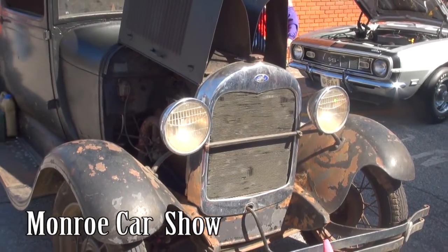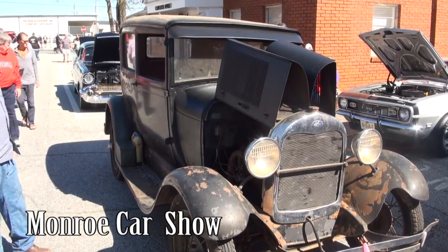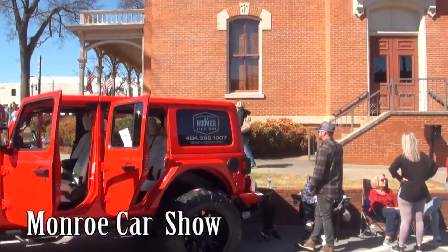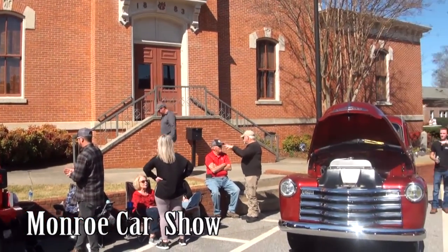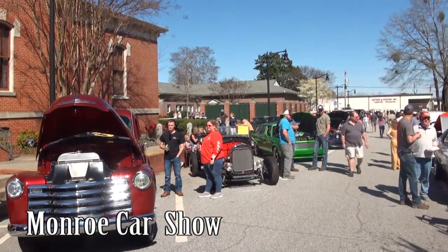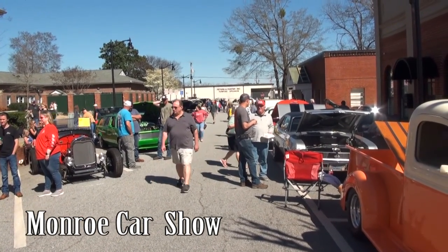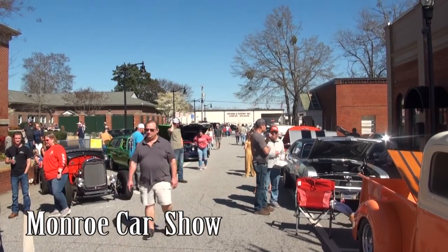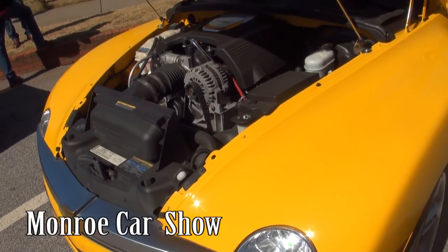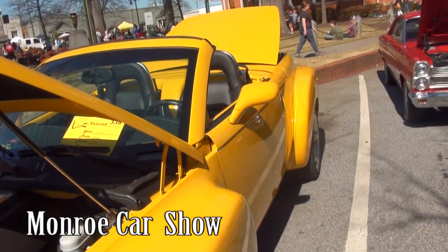We got us another Model A here. This is a fixer-upper. We did another shot down Court Street. All the cars, every color you can think of. This is a Chevy SSR. It's 2004. This was probably the sportiest truck that's ever been made.